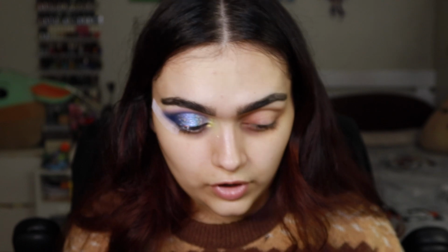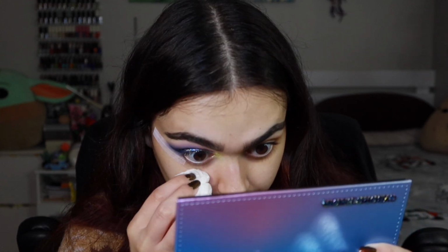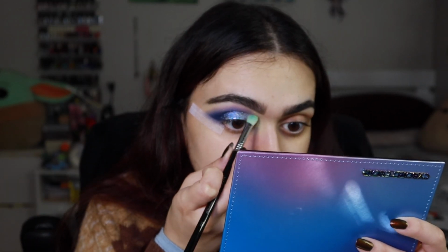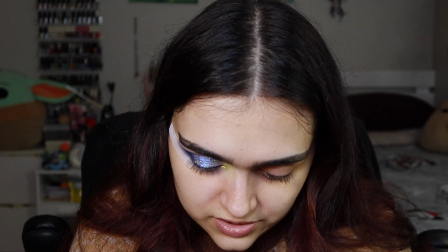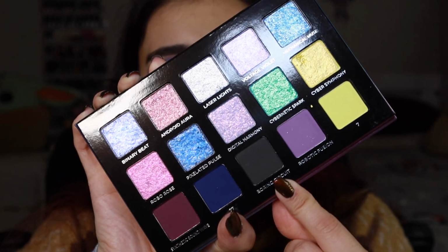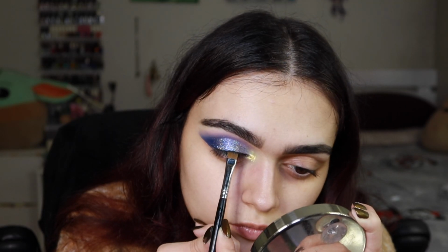I did get a lot of fallout with the shade Cyber Symphony, in the pan as well. It's a very soft shimmer, so keep that in mind when using it. I hate the matte in here. The yellow matte is not up to par with the rest of this palette, I gotta say, but this shimmer is. I have yellow shimmer all over my face though. I'm gonna go back into that matte purple from the palette, Robotic Fusion, just so we can blend all this together. Really quick, I want to line my eyes with this shade called Boring Circuit.